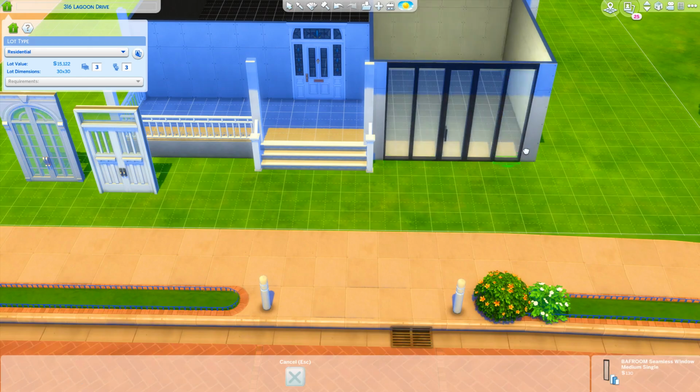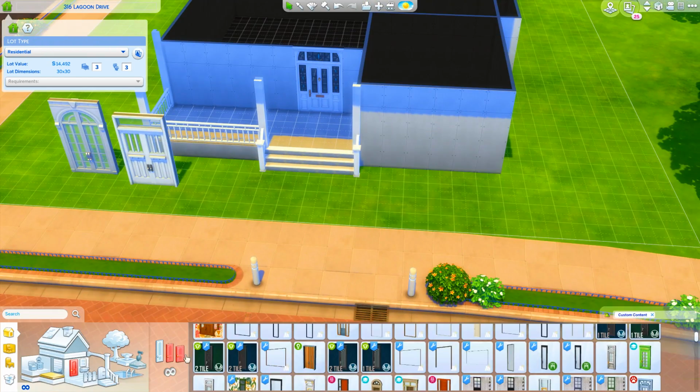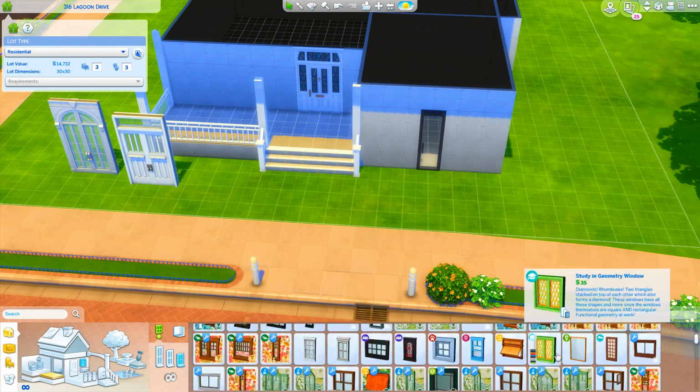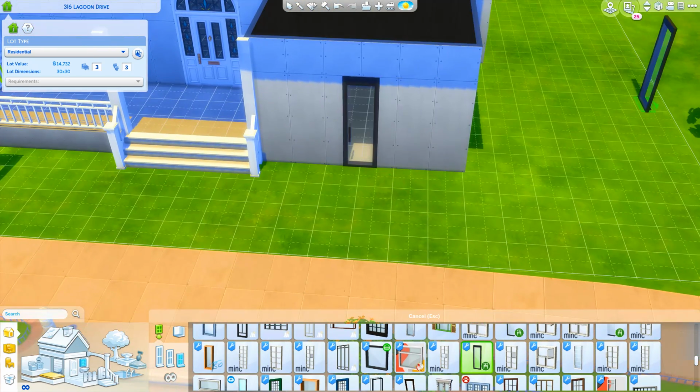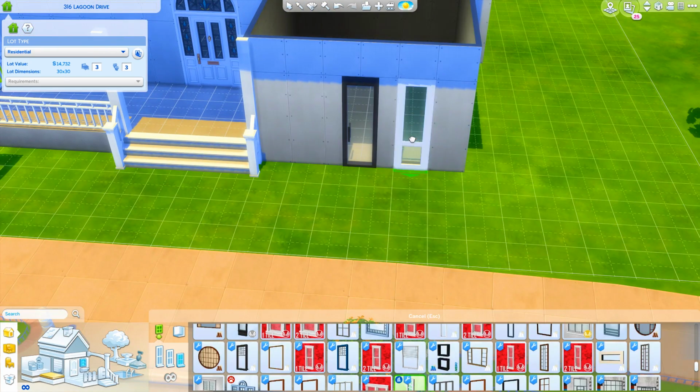So the converted garage, I think this is going to be so pretty. What we did was we ended up adding 2 big windows to the side of the garage, so she'll get a whole bunch of natural light in there.